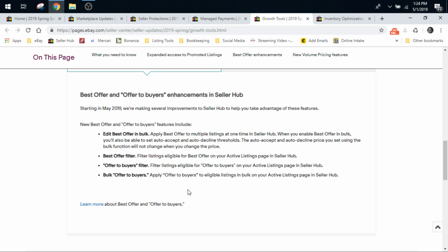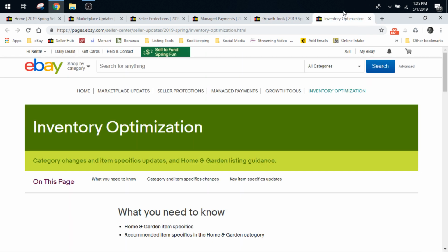read through it verbatim. But let's move on to best offer and offer to buyers enhancements in Seller Hub. So you're going to be able to edit best offer in bulk. You're going to be able to filter your items for best offer on the Seller Hub. You're going to be able to filter items for offers to buyers. You're going to be able to bulk offer to buyers. So basically they're just yet again making some things easier for us in the Seller Hub where we can filter and do changes there and bulk edit some things.